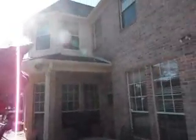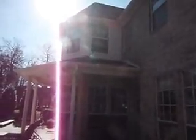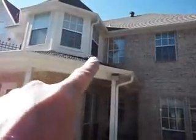Starting the roof inspection, what we're looking for is the condition of the roof. Now up here we've got a downpipe emptying over the roof itself, and that is going to actually wear the shingles in this area. So I'm a little concerned about that type of thing. Yeah, you can see the downpipes here.